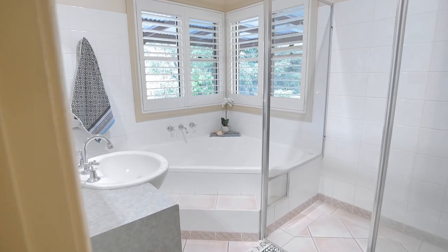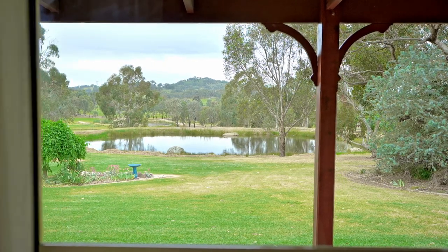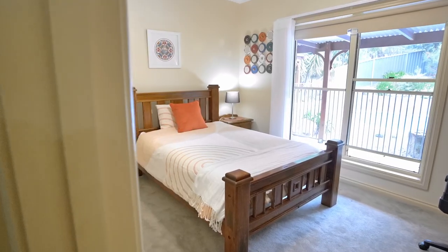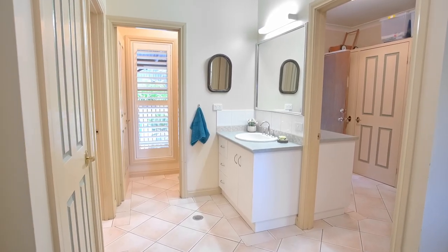You will never run out of water. There are so many dams on this property, and there's fantastic storage amenity around the house. There is solar power on the shed, which really keeps your bills to a minimum. Enjoy a quiet evening sitting on your front veranda, enjoying the view descending down over the dams to the bottom of the valley.